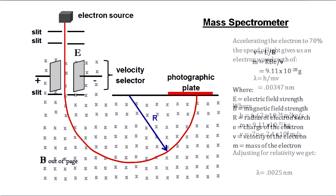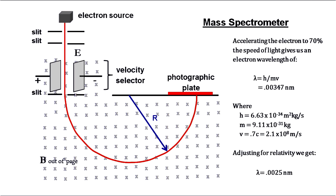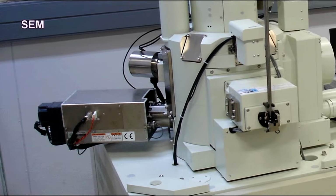Now that we know the mass of the electron, we can accelerate it to, say, 70% of the speed of light and calculate its wavelength. Adjusting for the length contraction due to relativistic effects, we get a wavelength of 0.0025 nanometers. That's 200,000 times smaller than the wavelength of green light. So let's use electrons instead of light in our microscopes.